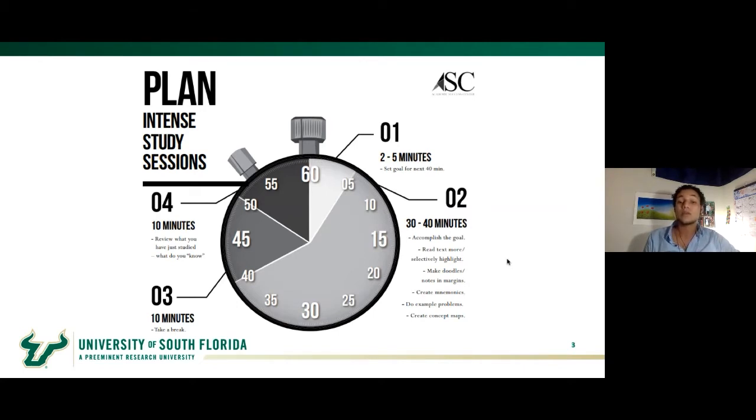Also, the really cool thing about the ISS is that the amount of time that you do things for doesn't matter so much as the order you do them in. So for example, when I study, I spend 2 to 5 minutes setting a goal, then an hour working towards my goal, then I take a 15-minute break and a 10-minute review session. So when I organize my blocks, they look like an hour and a half.